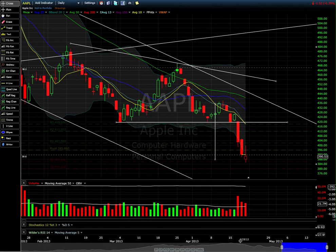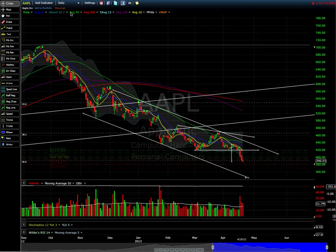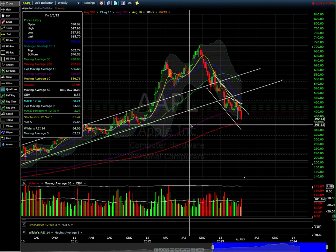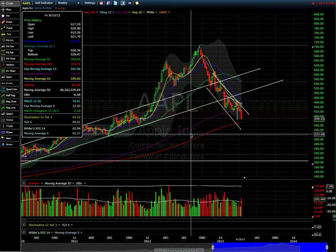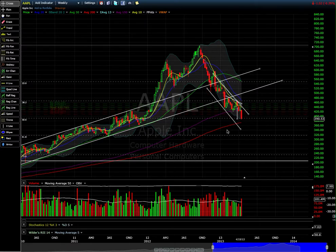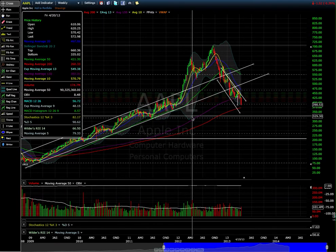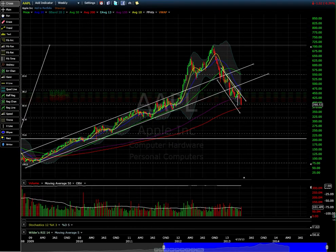But I wouldn't be short now because you're way too late for the party. I'm actually looking to go long now and tuck some shares away. Anywhere from 350, 360, all the way down to here to 320, the 618 retrace, is a good time to start accumulating, because the bottom is near on Apple in my opinion, but nobody knows where it's going to find its bottom. You just have to watch the chart.